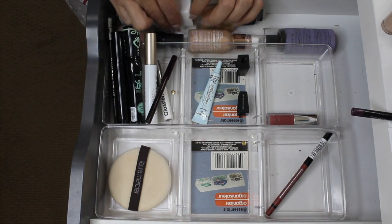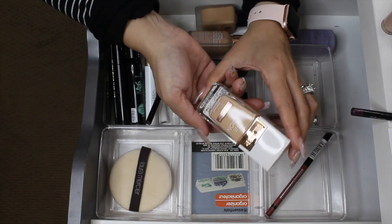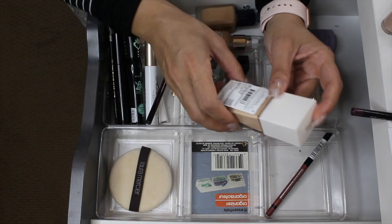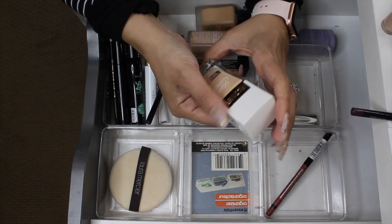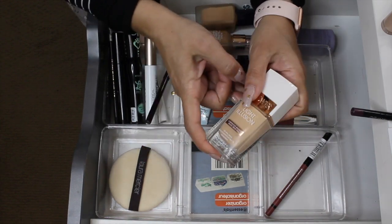Okay, here's the foundation that's getting decluttered. This is the Flower Beauty Light Illusion foundation. This expired about a year ago, and I was like, do I even want to risk it? Do I even want to try it on my face? What do I want to do?